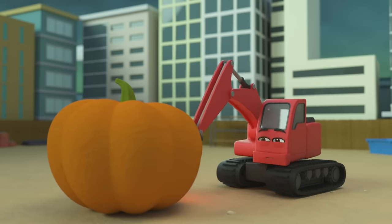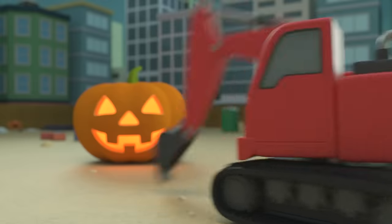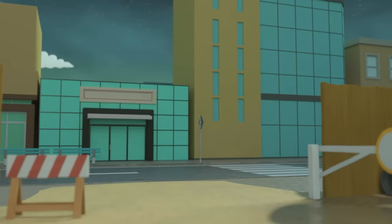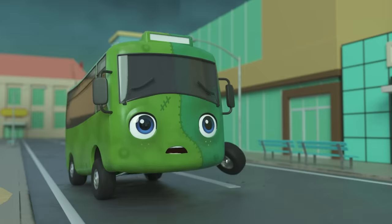That's one big pumpkin Digger is carving, and it looks great! Who's that? Oh no! It's Zombie Buster! Digger is really frightened! But I don't think Buster knows what he looks like! Oh look, it's Scout! Buster is so happy to see her! Oh no! She seems scared too!